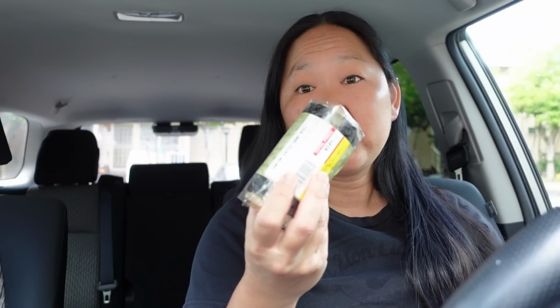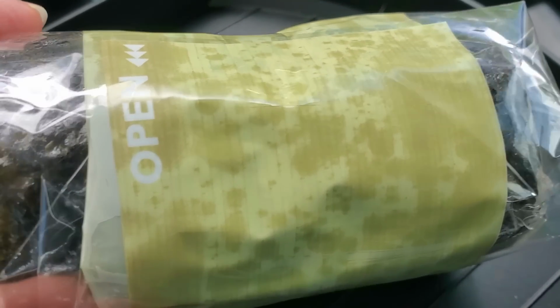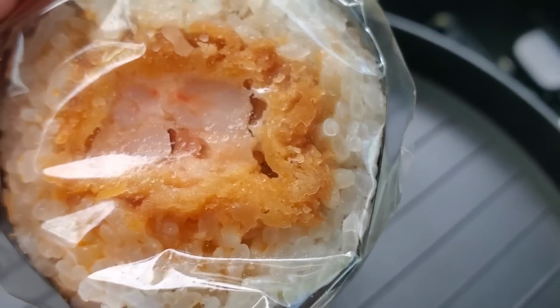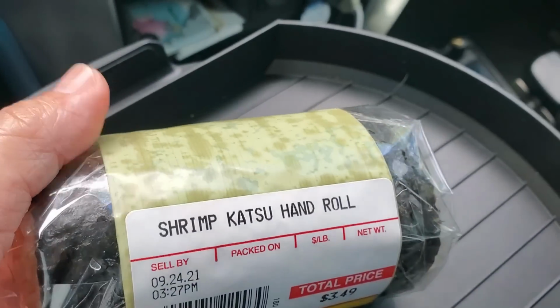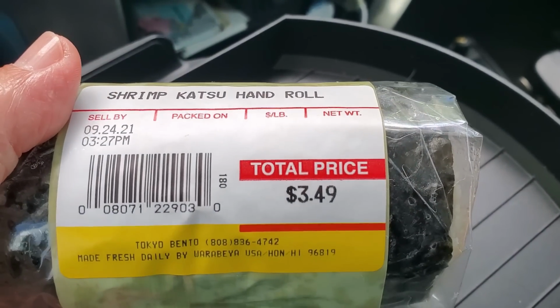That place is also pretty extensive. They've got all kinds of things, even hot roasted chestnuts, hot sweet potatoes, different kinds of sushi. So we're going to start off with the shrimp katsu hand roll. It's pretty much like a little, I don't know if it's a musubi or what, but it's a hand roll with a shrimp tempura inside. And we'll open it up.